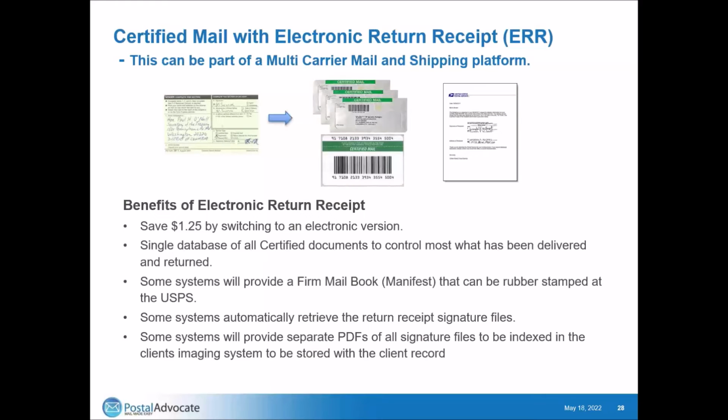This is the ultimate, like if you're in a court of law, it's the number one thing people ask for: I want to see a copy of the firm mail book that was rubber-stamped by the postal provider. There are systems that can provide those.